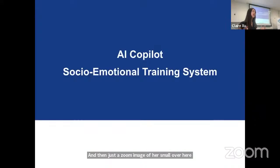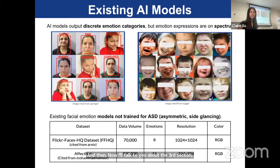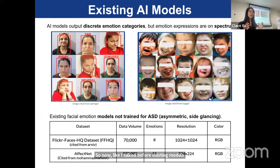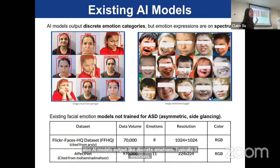And now I'll talk to you about the third section, which is the AI Copilot, a social-emotional training system that I developed. As I talked about before, existing models are tuned towards neurotypical individuals rather than neurodivergent individuals. Also, AI models output discrete emotions, typically 9 emotions. And as you can see here, these are the 9 emotions that these models usually have.